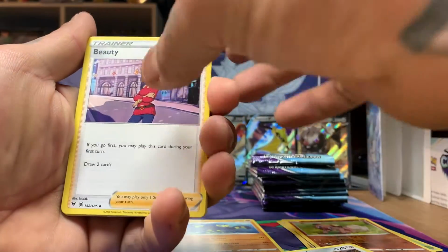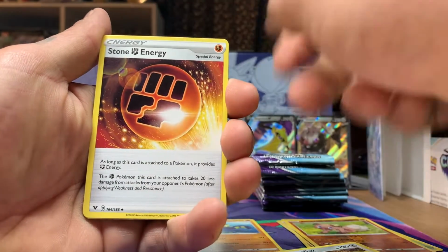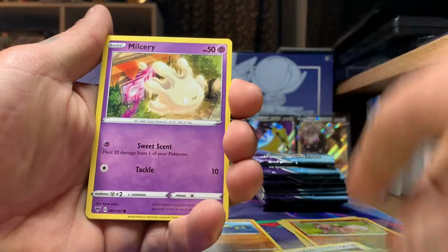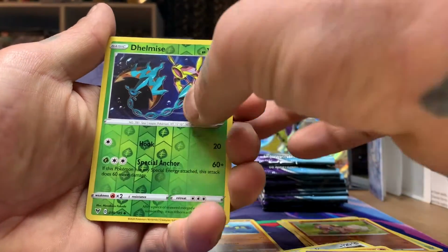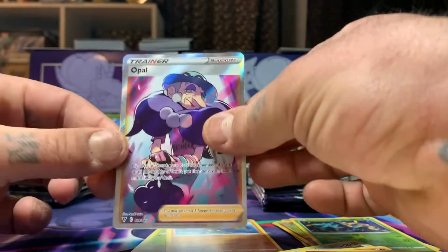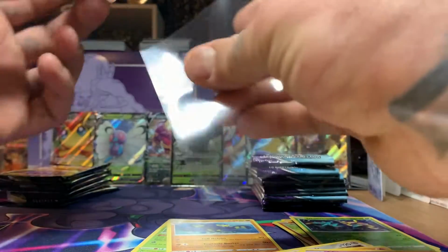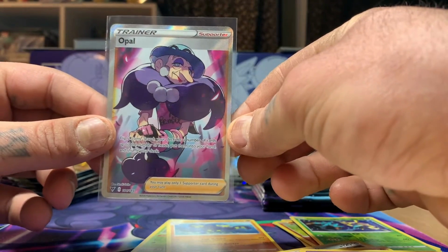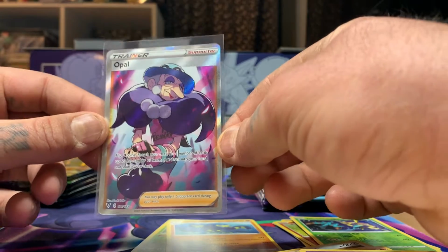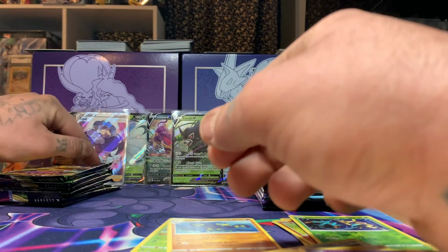Mighty Anna. Beauty. If you haven't watched the previous videos, we may have pulled a form of beauty. Stone Energy, Beldum, Milcery, Wooper, Ninkator, Wisma, Dalmizane, Opal Full Art. Let's go. We need this for the binder. It's not my most wanted trainer, but at the same time, we do need to add this to the binder. So that is a massive, massive win. Vivid Voltage, you are doing well. Opal, you go in front of Victini and Butterfree.